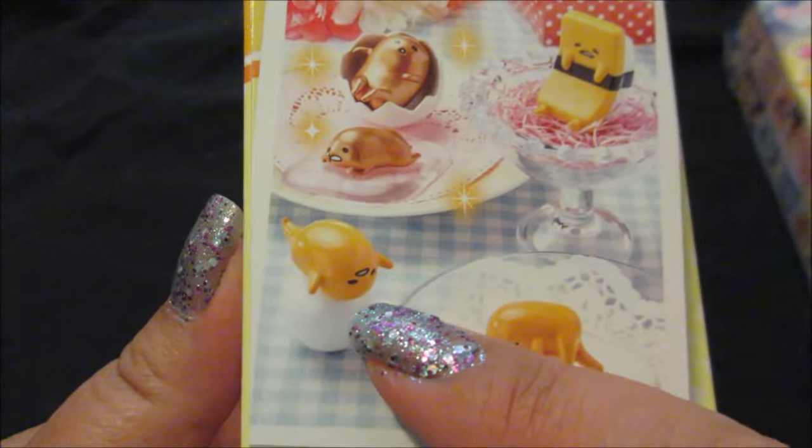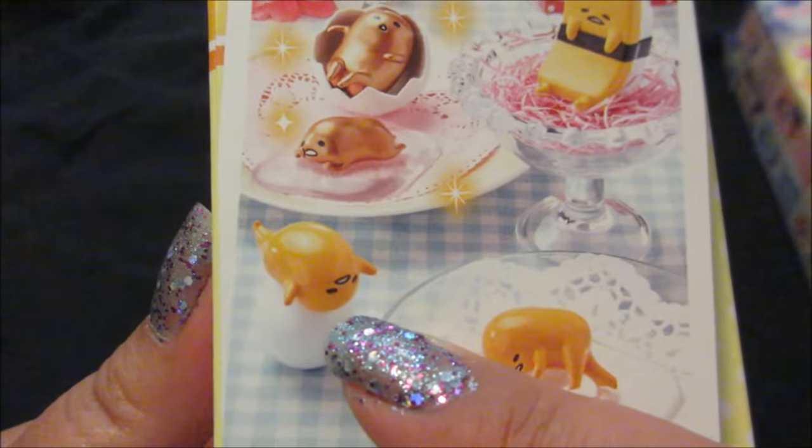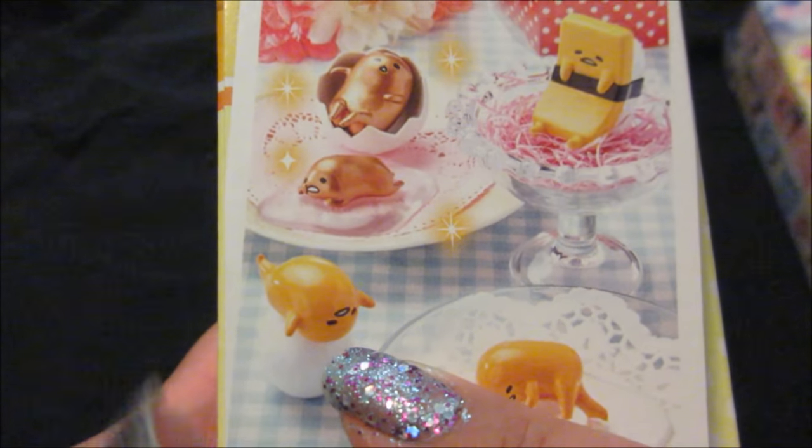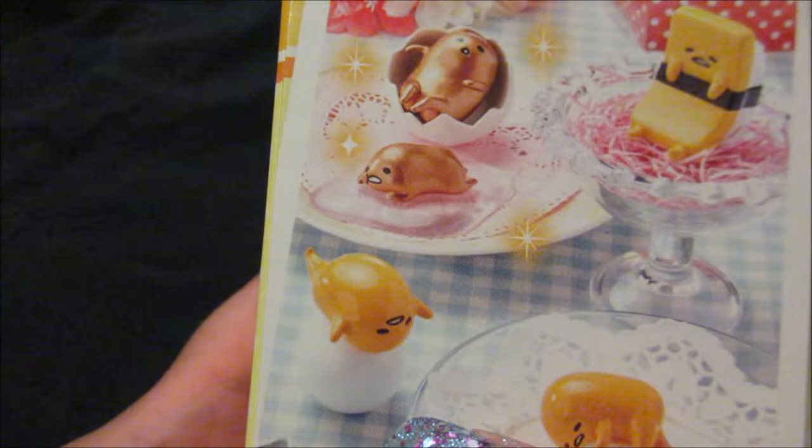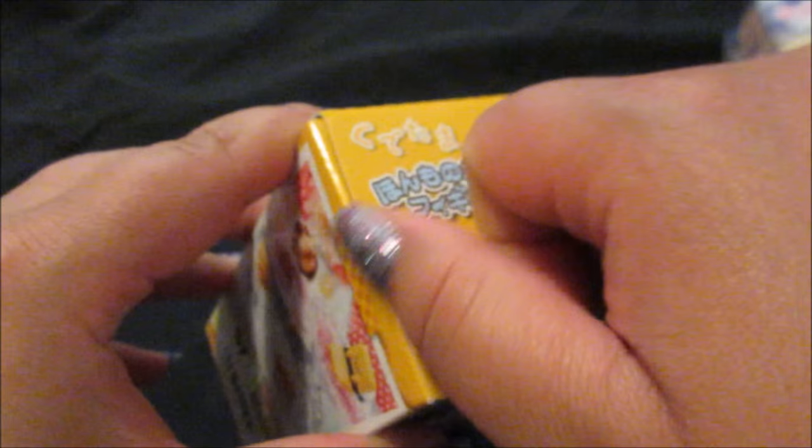Honestly, I really like this one. I just think he looks crazy as fuck, and I love that shit. I love it. I know his butt's not showing, but still, look how fabulous that is. All right, so let's open this bad boy up. Let's see what I got.